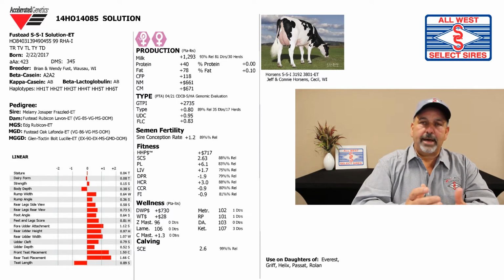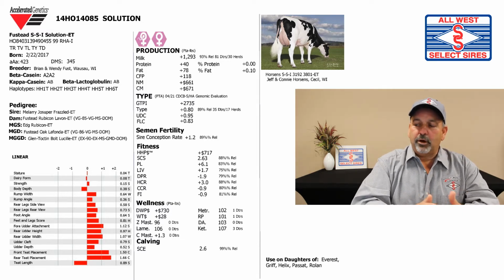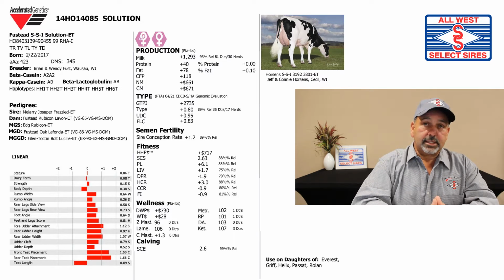Great production, balanced type, 6.1 in productive life. That means these daughters are staying in the herd. He may be negative on DPR, but they are staying positive within the herd. People like them. They are getting bred. They are producing. They are staying in. And he's also a bull that's plus on conception himself at 1.2.